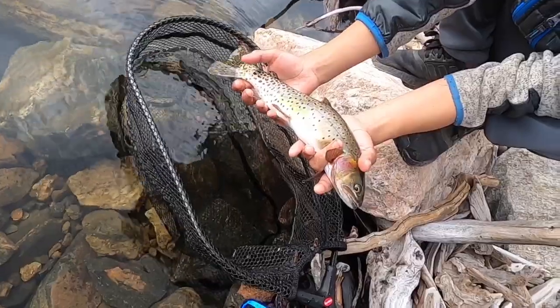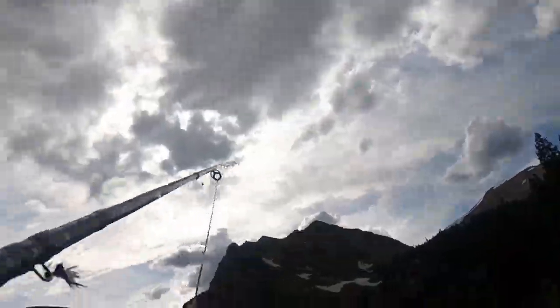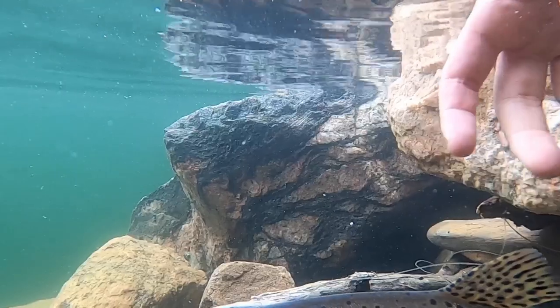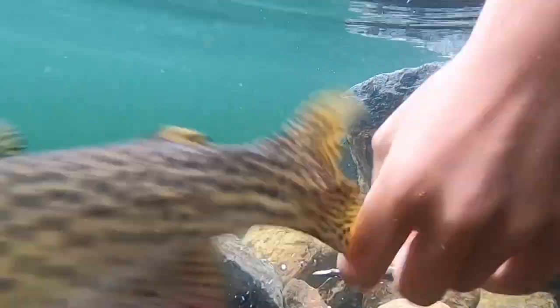Okay, you want to do a release? Okay. All right, grab the net. Ready? I'm ready. Sometimes the releases don't go as planned, but if you show your kids the proper technique, they'll learn.